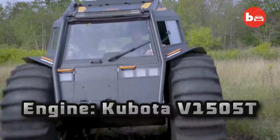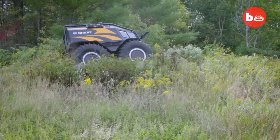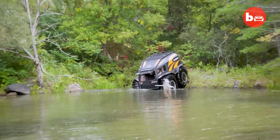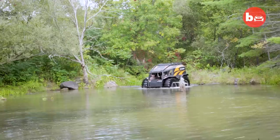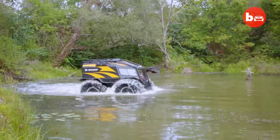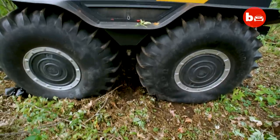Powered by a Kubota engine and weighing in at 3,527 pounds, the Sherp is equally at home on land or water. The Sherp can cross swamps, water, it's fully amphibious. Any type of weather, it can get you pretty much anywhere. And it has a neat trick to handle different terrain.